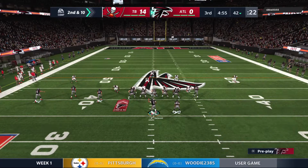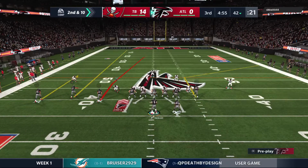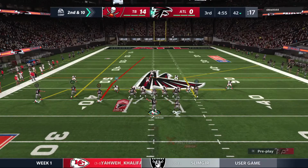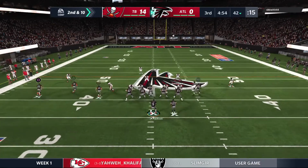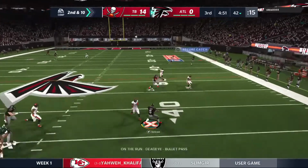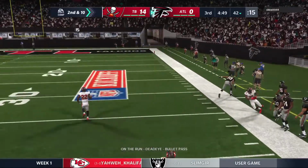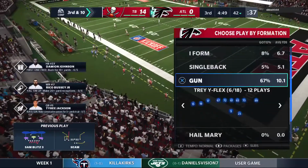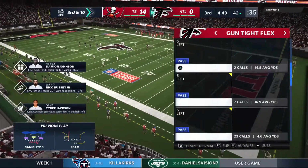Under pressure. Watch safety creeping. Jackson now on 2nd and 10. Flushed out right. And I think that one might have been intercepted, but he will be ruled out of bounds. So this will go only as incomplete.